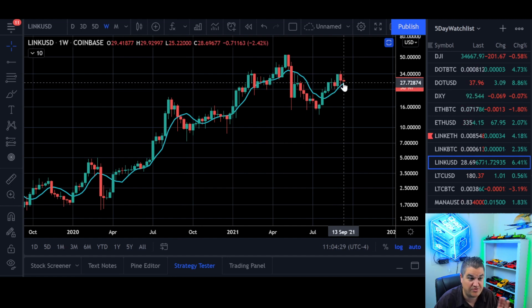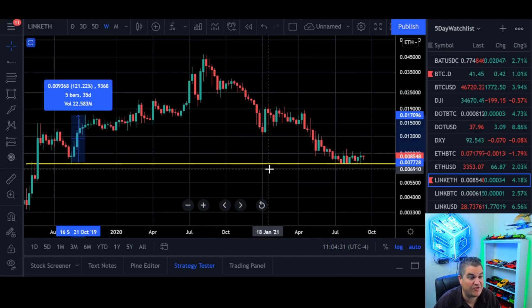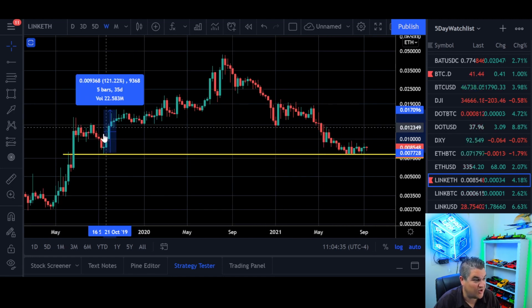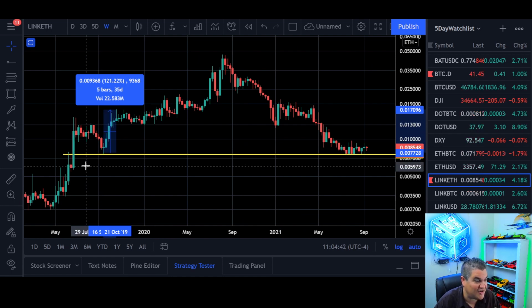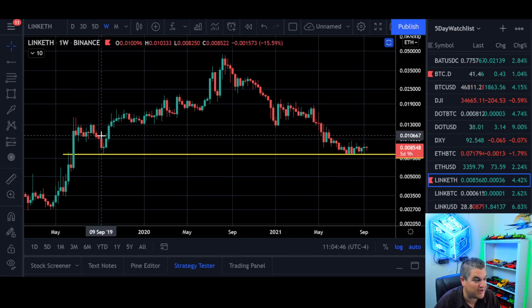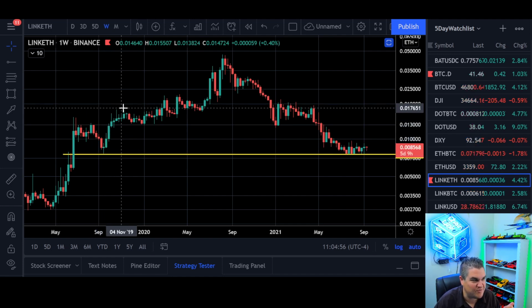So let's watch that. Now, let's get to our last chart, the Chainlink versus Ethereum chart. So look at where we are. Look at where Chainlink took off against Ethereum last time. Look at the date. I know it's hard to see, but it's right back here. I'll show you why I did that in a minute. September 16th. Where are we? We're September 14th. Two days from now, a year ago, we look at the move that we made.